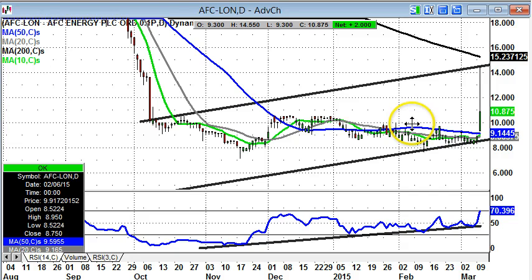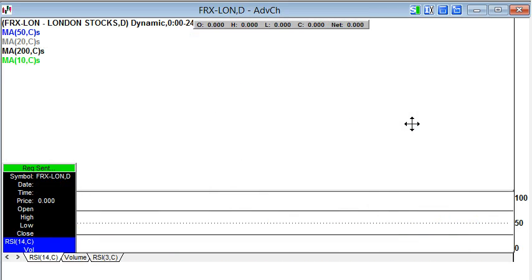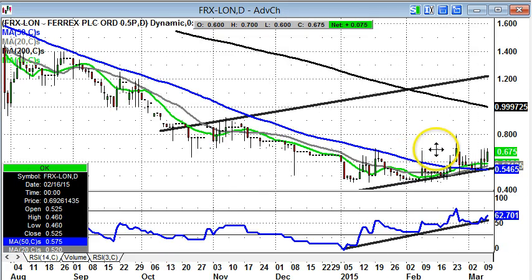Next up is a stock which I looked at a little while back, and there's been a pullback from the best levels. It should have been the case that the shares stayed up and remained with the advantage on the bull side after breaking through the 50-day moving average. But we've come back to test that as support. That's at 0.54 pence shown here in blue. That's also the floor of a rising trend channel from October.